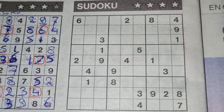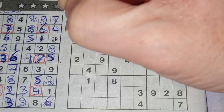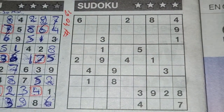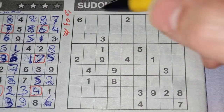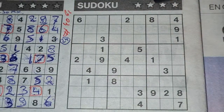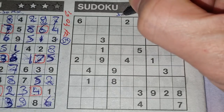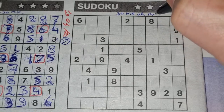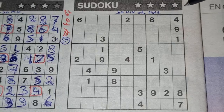And the second one I will solve is a 4 stars Sudoku number 4061. Before I start, I always count the printed digits. Well, this one has 24 printed digits. And for a 4 stars puzzle, I need 30 minutes or more. Yeah, if it's really a 4 stars, well.